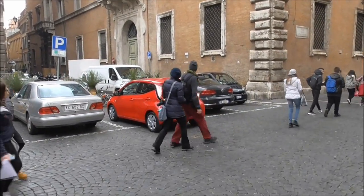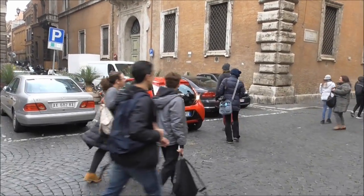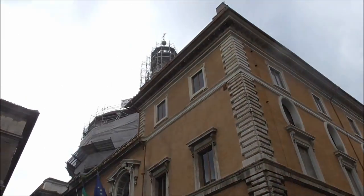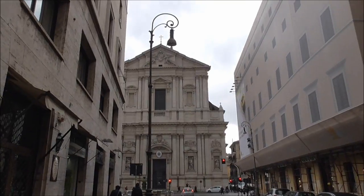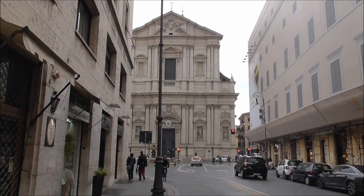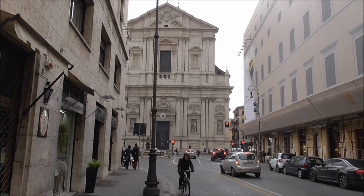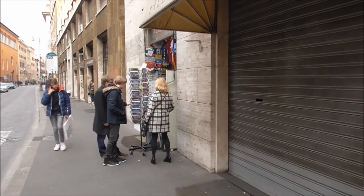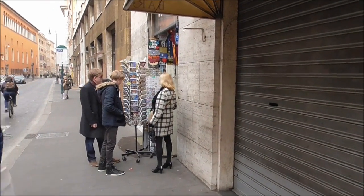This git's nicked my Igo. My shitty Toyota Igo. Look at this, this git's nicked my Igo. Also, tower. Now this place might supposedly be where Julius Caesar was stabbed outside. Well, also, they're looking for their umpteenth postcard to buy.